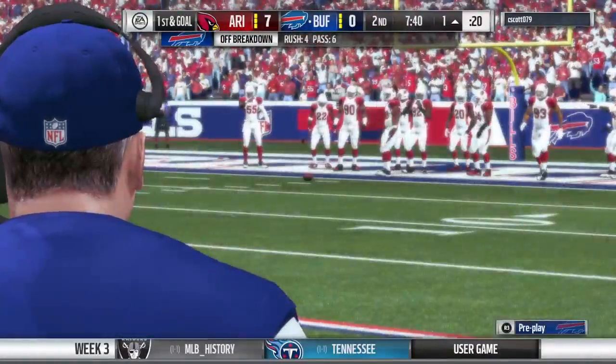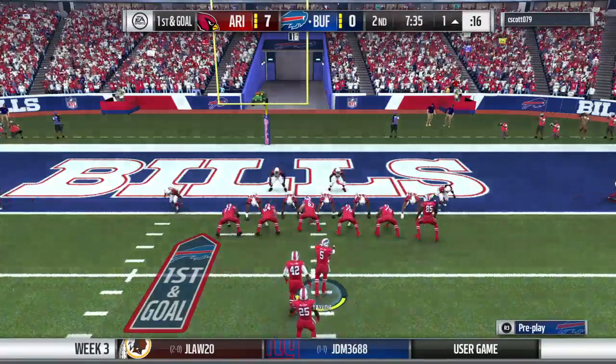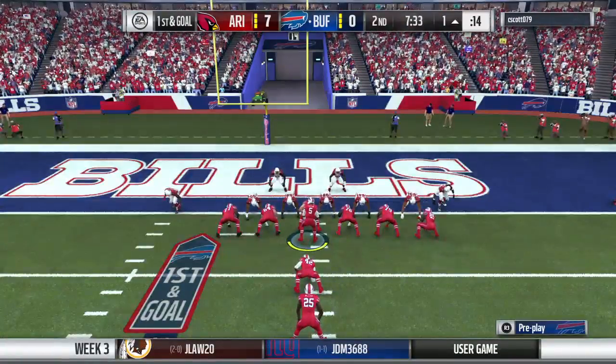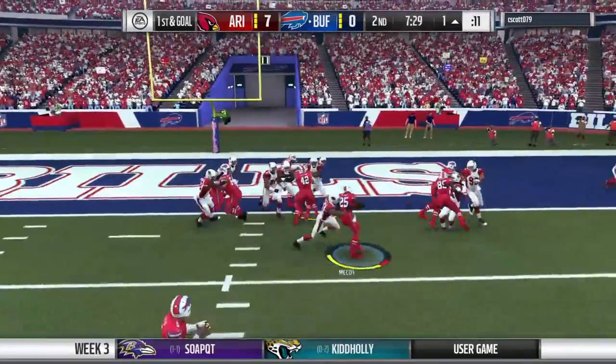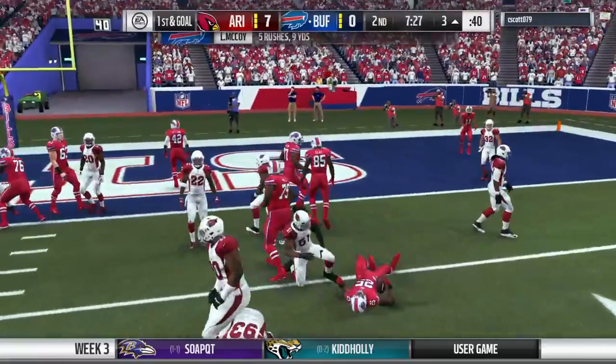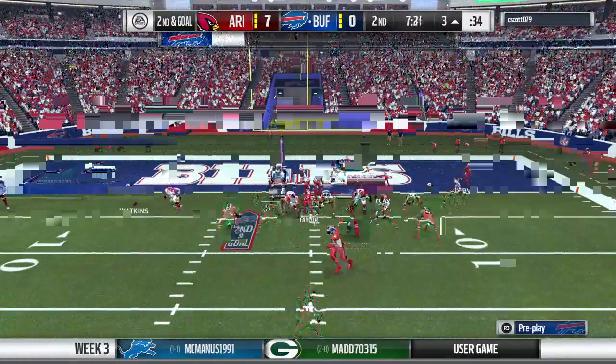And now inside the red zone, the offense will operate. First and goal, they'll look to smash it in. Maybe a quarterback sneak here. And this will result in him losing yardage back there, bringing up 2nd down.